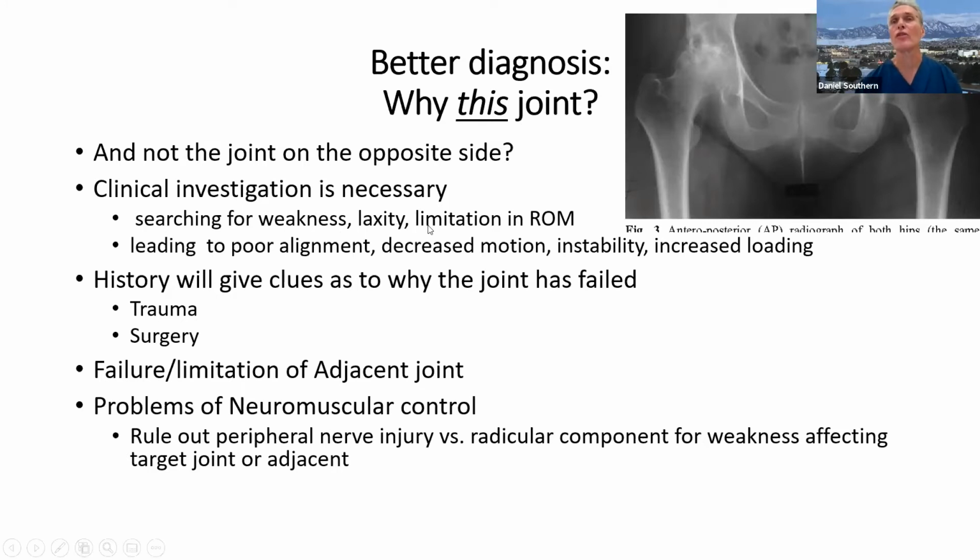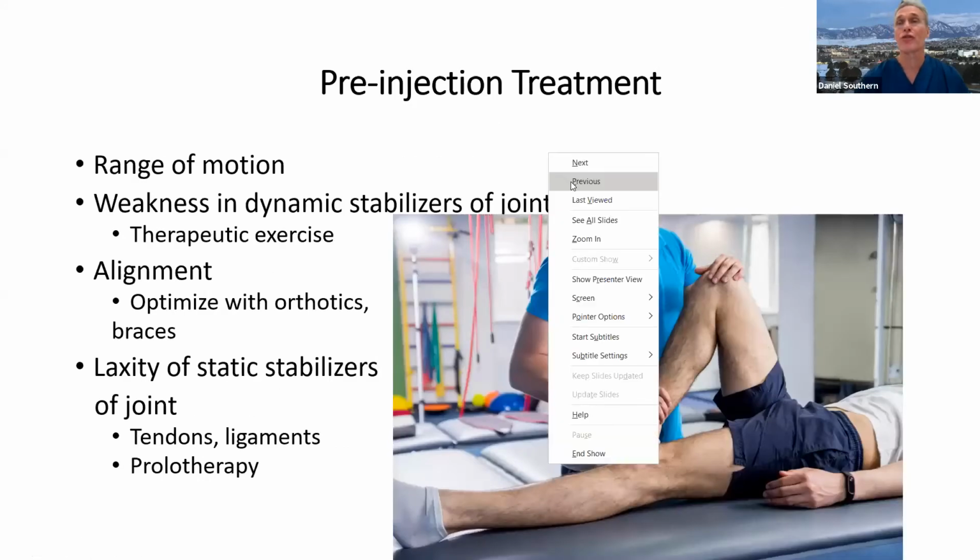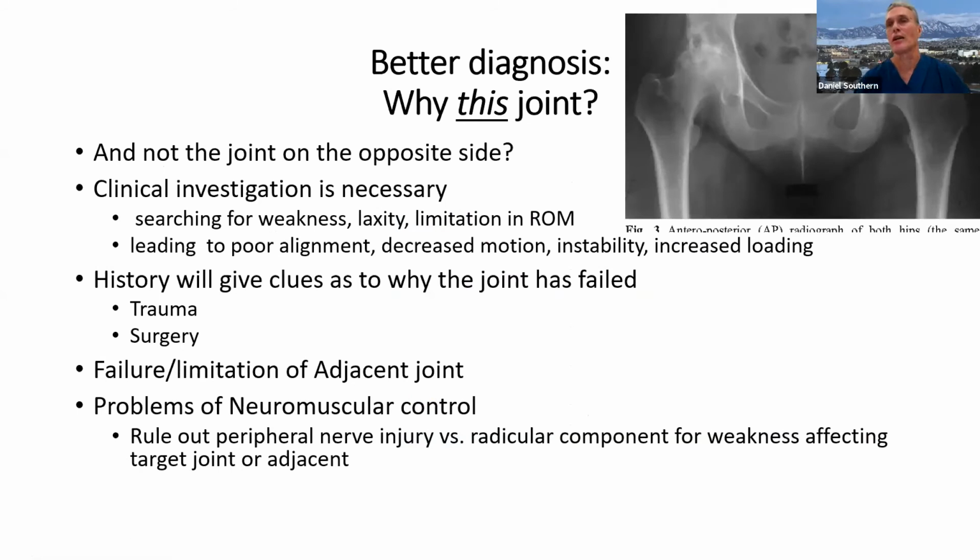Quite often, joints that look like this are joints that have had some type of trauma in the past, and that could be surgery, could be a prior surgery 20 years before. There could possibly be a failure or limitation of an adjacent joint. A hip that looks like this could have a chronic locked up sacroiliac joint, which is a joint up here in the pelvis. And then there's problems of neuromuscular control.